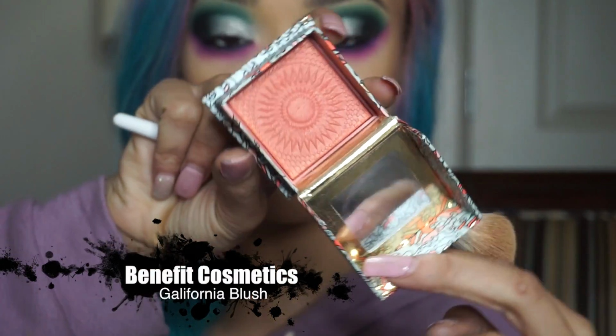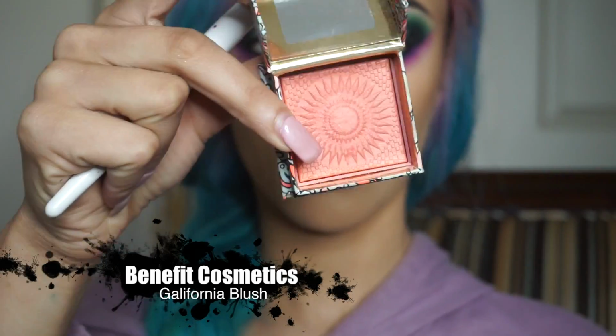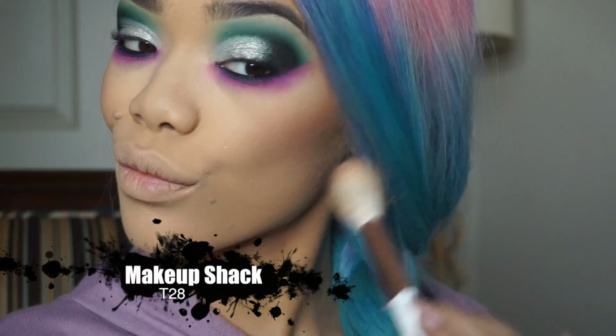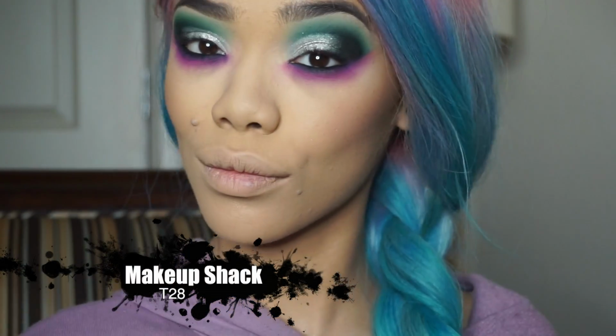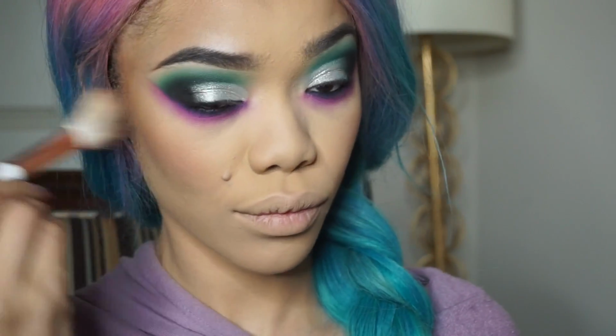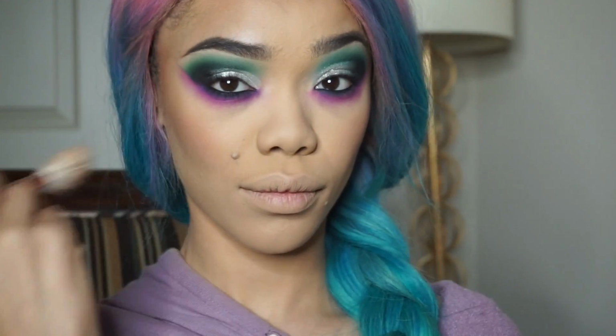Okay, so now I'm going to go in with one of my favorite blushes at the moment. I actually didn't think I was going to like this when I got it in the mail because of the packaging, and then I opened it and literally I was like, okay, wow, Benefit, you did that. So yeah, I'm so grateful that they sent it to me because it's one of my favorites right now. But yeah, it's like a really perfect peachy pink kind of blush.